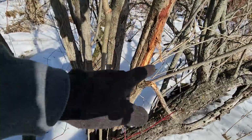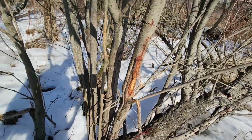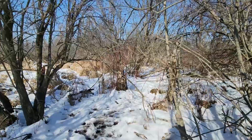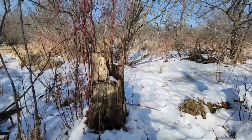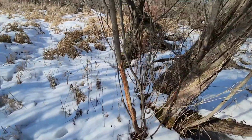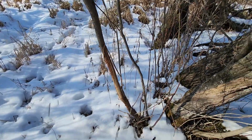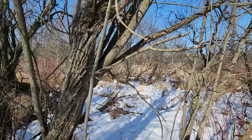You can see here. So it rubbed here. You can see marks there. Broke this guy. Hit all the way up here. That's chest high. So whatever it was, a decent one. He just didn't stick around very long. There's another rub over there. That one's a lot lower. To my waist up here. There's another one over there. I know they've been here.